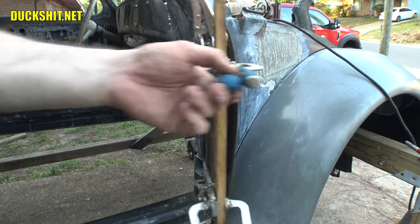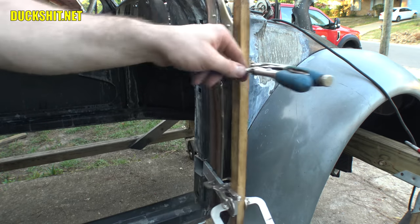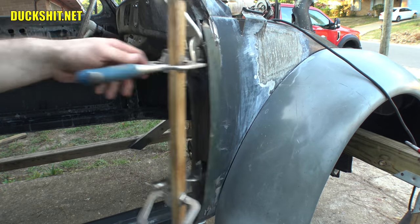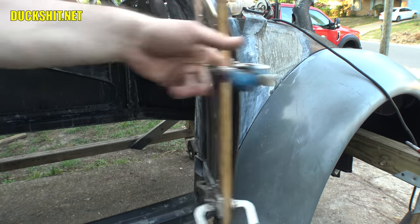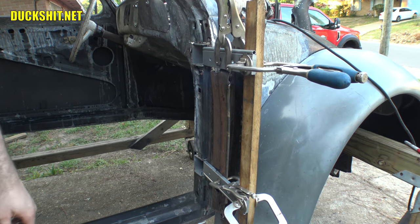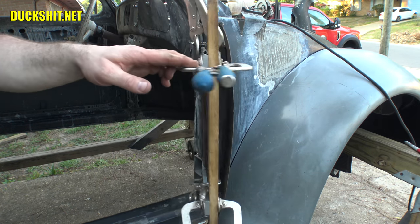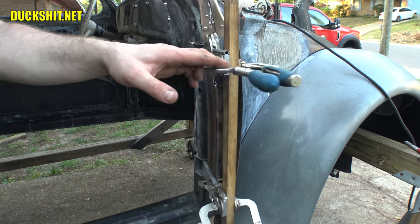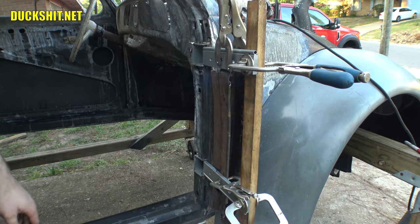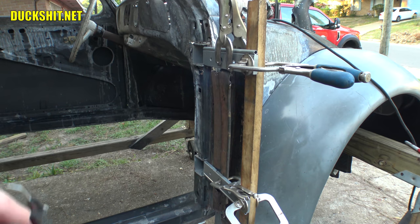Fantastic. Okay. Yeah, this is good. This is good. I'm really, really happy with that. No more rubbing. Yay! It only needed a couple more millimeters, just a couple more millimeters, and it actually gave it quite a bit of gap. Okay. Well, let's go ahead and get on this here.